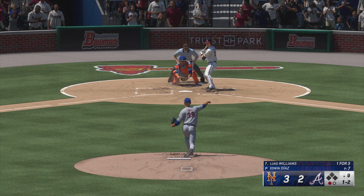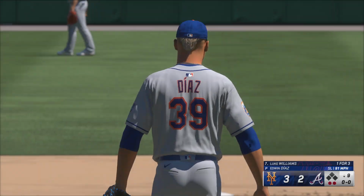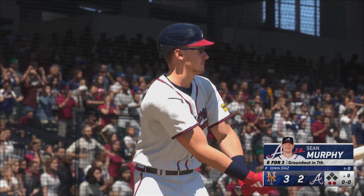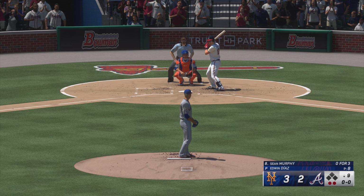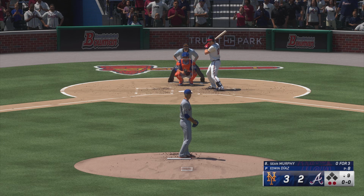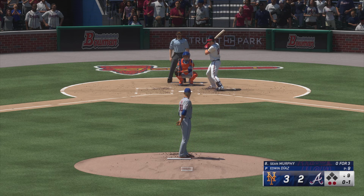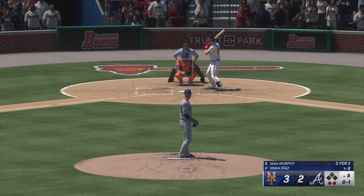One down, bases empty. Cuts and misses. It's a strikeout. So here's Murphy now. 0-3. A fly out, a ground out, and a strikeout. Right through there for a strike. A one-run lead. We're in the last half of the ninth inning.